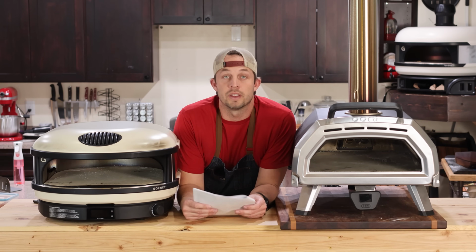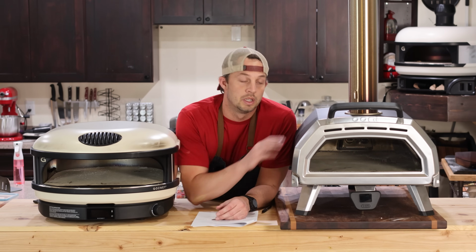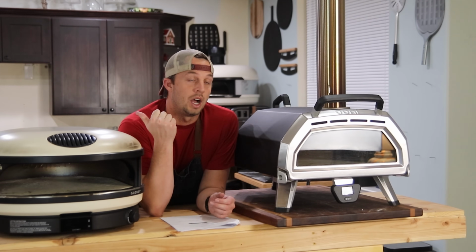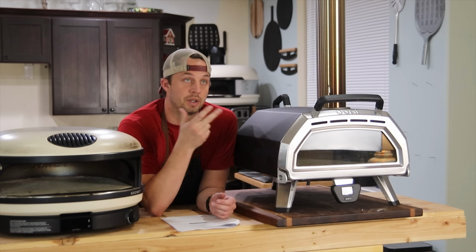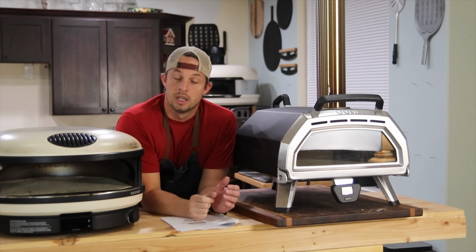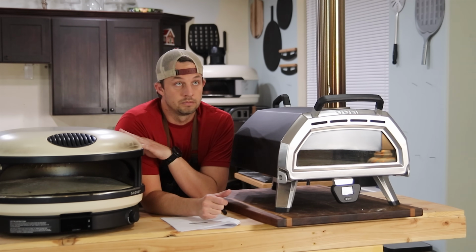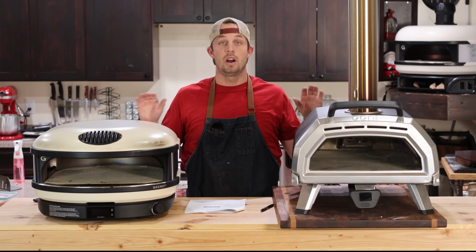Now let's talk about the different ways you can cook in here, or at least heat sources. The Karu, you've got wood that it comes with, and then you've got propane and natural gas, different accessories for those, but you have the option for all 3. The Arc XL is just propane. That's it.